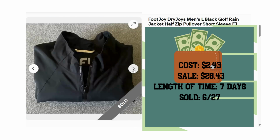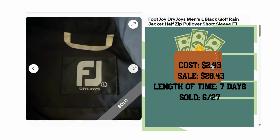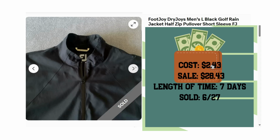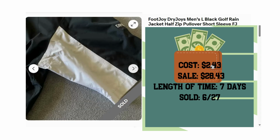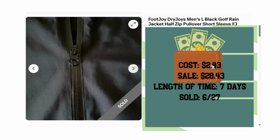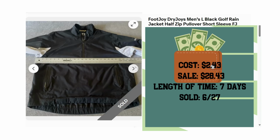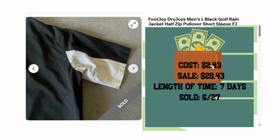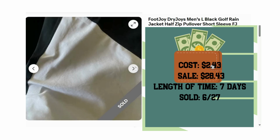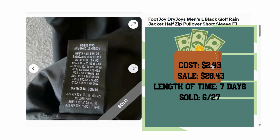And even though this item, as you can see in the pictures, had some blemishes, there was some discoloration on the sleeves, definitely was not in perfect condition, but despite that, it still sold in my store. So this is an item that you definitely want to pick out if you come across it at your local thrift. I bought this for $2.43. My total sale came out to $28.43. It took 7 days to sell this, so this one was a quick sell as well, which I'm very happy about. And this item sold on the 27th.